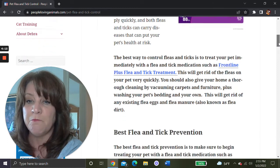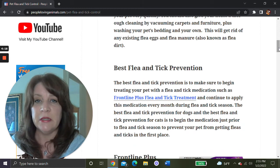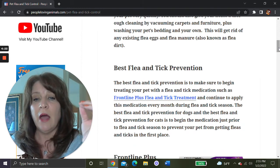Now, as far as flea and tick prevention, the best prevention is to make sure that you're treating your pet with a flea and tick medication. Now, there are other brands.